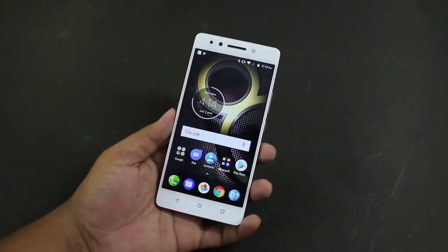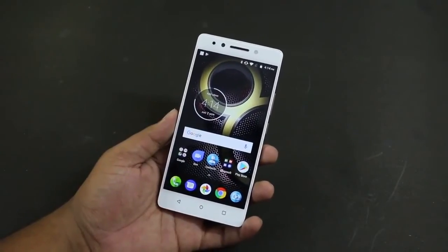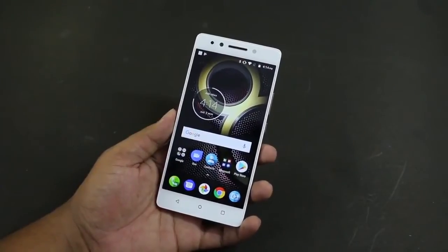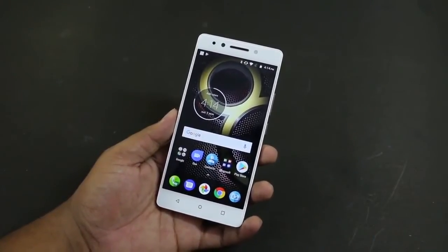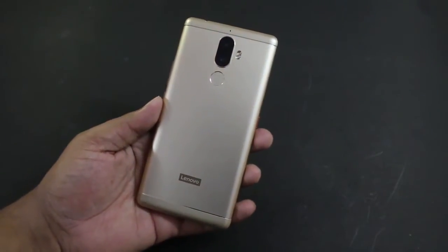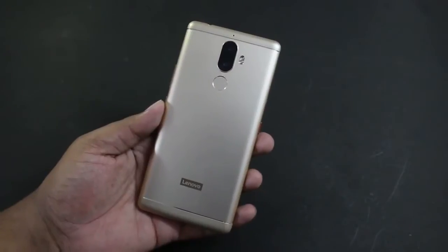Today we have with us the Lenovo K8 Note, which is the latest smartphone from Lenovo. Not only that, this is the first smartphone which comes with the MediaTek X23 Deca-Core processor, and in this video we are going to show you some benchmark results and perform a gaming test on the Lenovo K8 Note to show you how powerful the MediaTek X23 processor is.